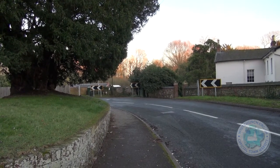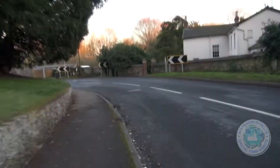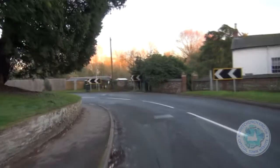So let's carefully go there ourselves. This whole section is 30 miles an hour and is planned to remain so. In fact, the gateway for 20 mile an hour is just down there, probably a little bit near where that blue car is, as you see it going past now. So this section up here, near the All Hallows Church, is going to be remaining 30 miles an hour.